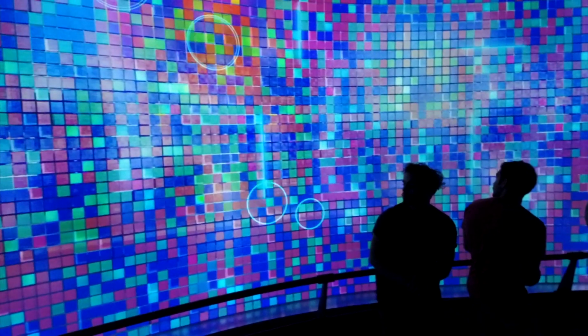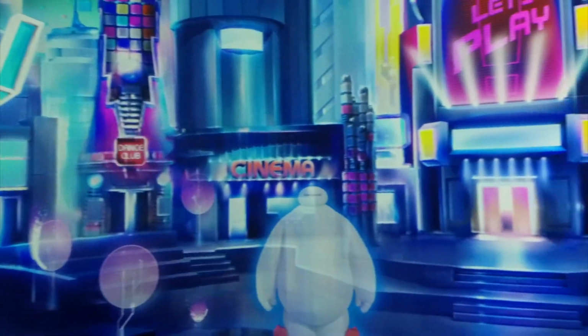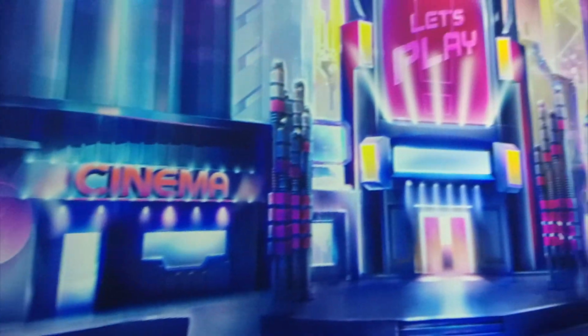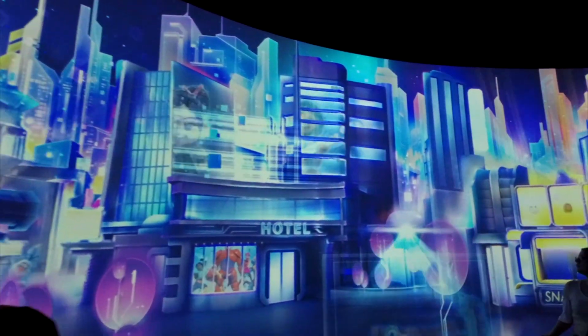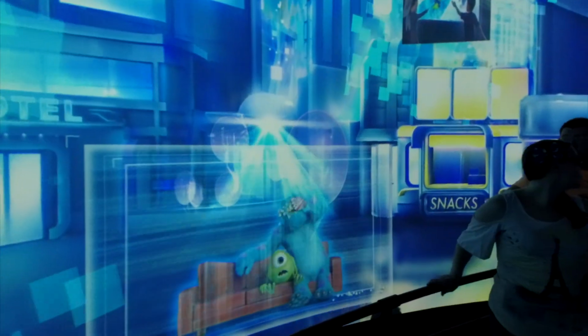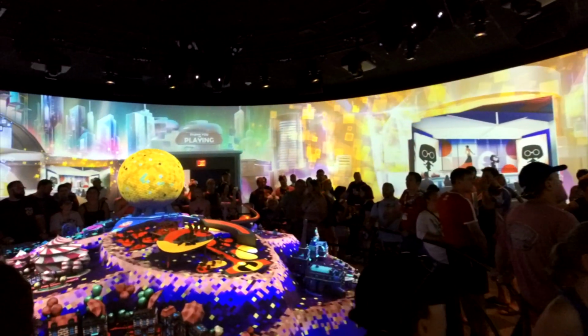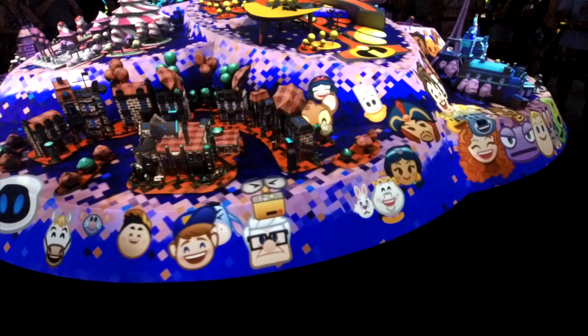Ready to play? A fun new digital city is coming where you can play with all your Disney friends. Welcome to the digital city, where playing is a way of life. Here we go! A place to snap and share. A place to play more. Get ready to play.